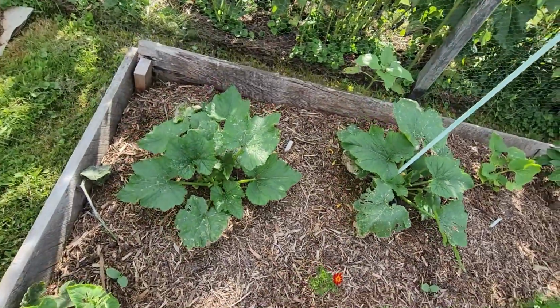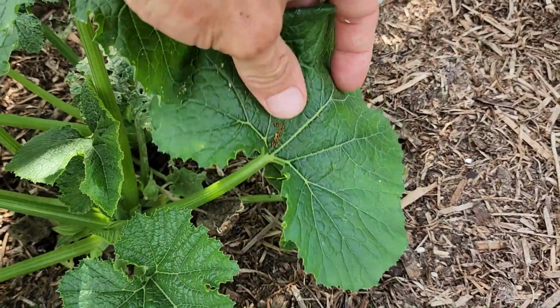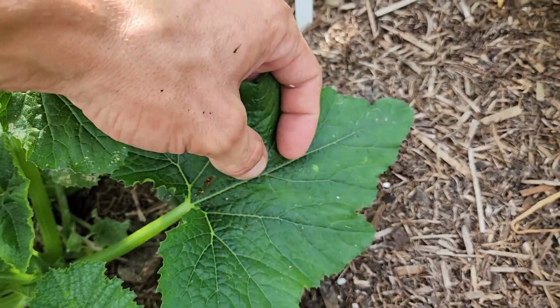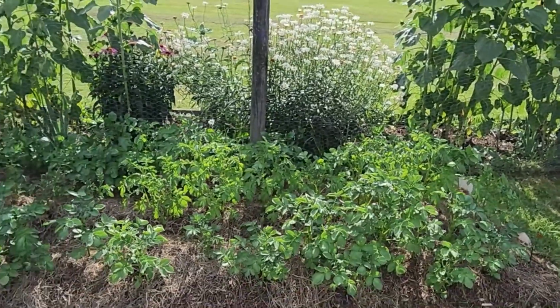Oh, look at all these squash bugs. Got a bunch of little squash bug eggs. Try and get rid of these when I see them. Try not to do too much damage to the leaf, but sometimes a little bit on the leaf is better than all those hatching. Another beautiful backdrop for the potatoes.